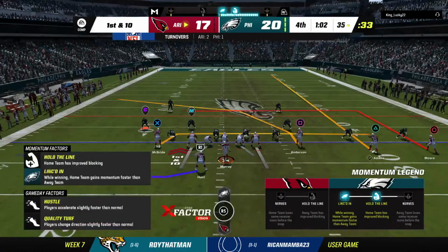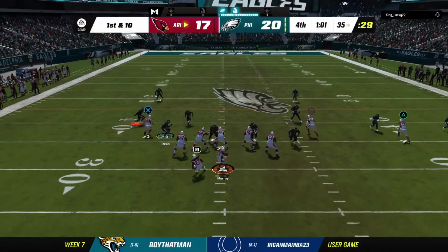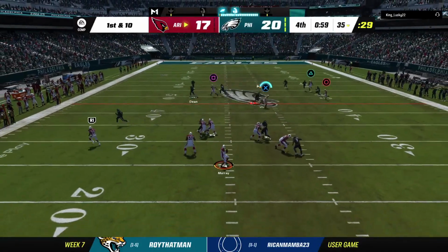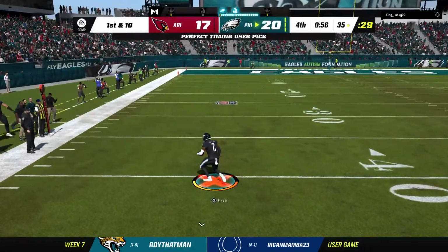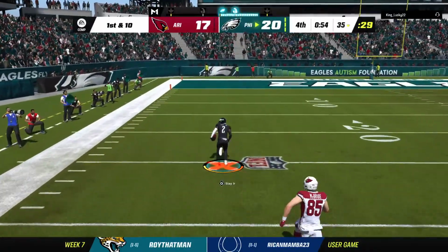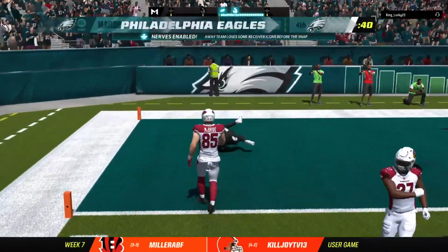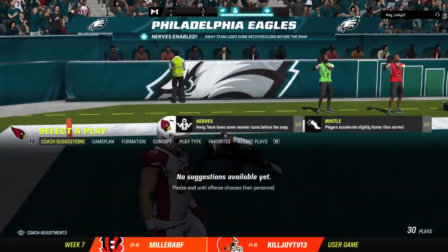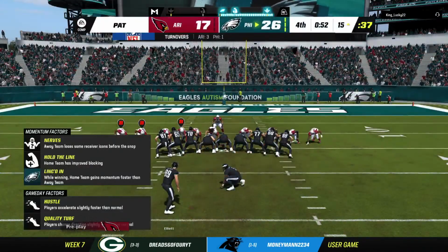But bottom line is, what did I say in the beginning? Taking care of the football. That didn't happen. Didn't do it. A costly turnover. And the comeback may stall out. It's intercepted. Darius Slay with a pick. And he takes this one back into the end zone. And the Eagles defense gets a pick-6 TD.